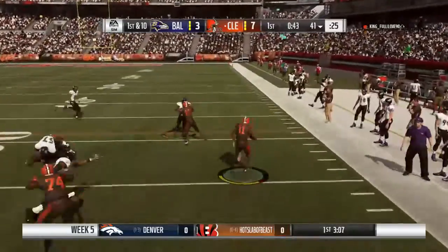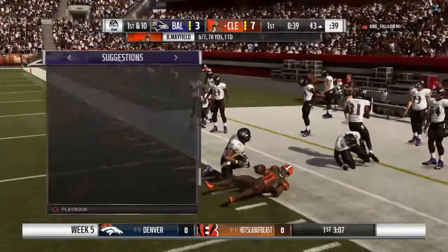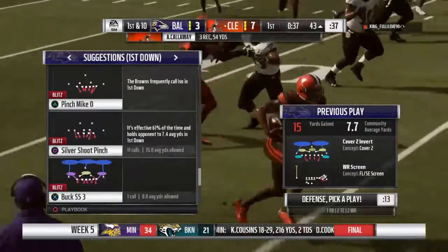Mayfield to throw it. Completes this to Callaway over on the right side. And he'll work it across midfield inside the 45. A good pickup there for the Browns, 15 yards.